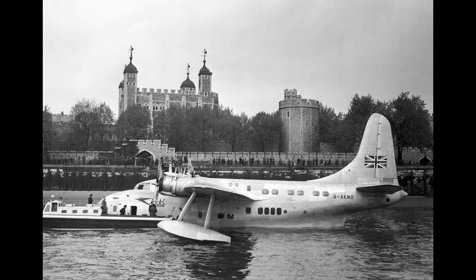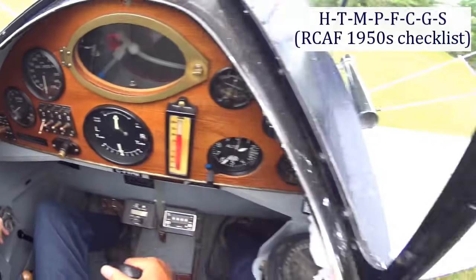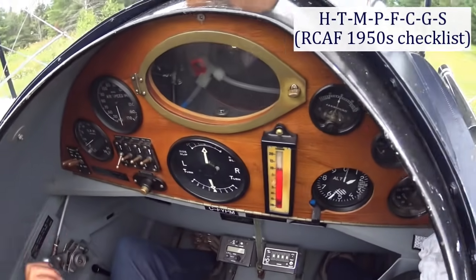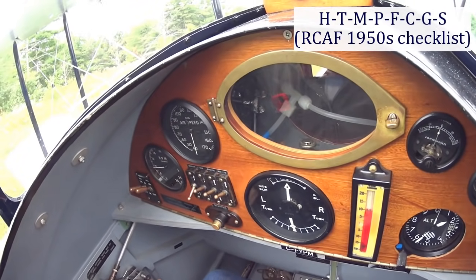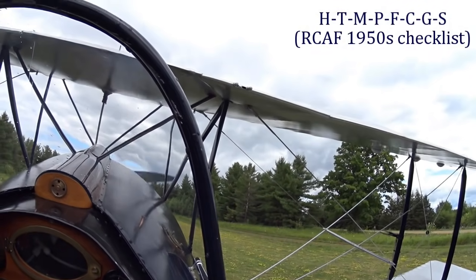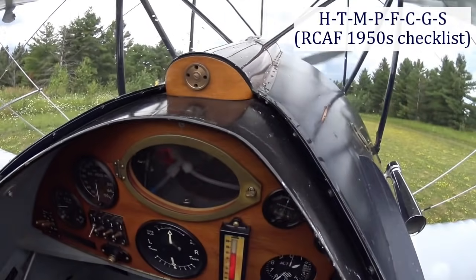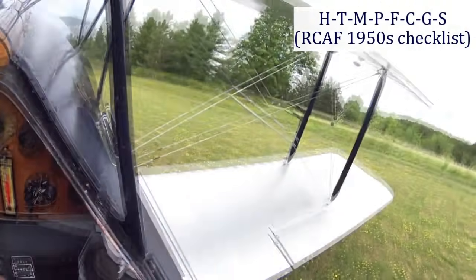But never mind that. Let's go flying. Hood, harness, hydraulics, throttles, trims. Trim is set. Tension. Trims, tension. Temperature. HTM, mixtures all the way back for Rich, and it's British. HTM.